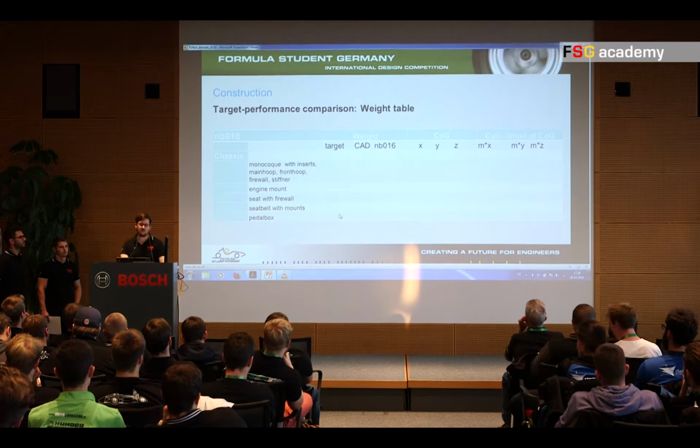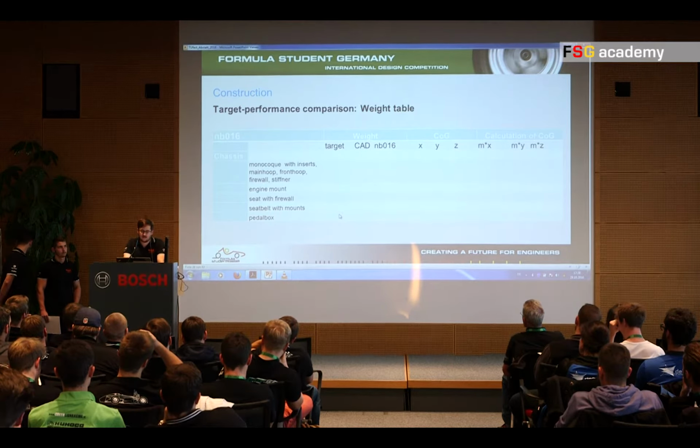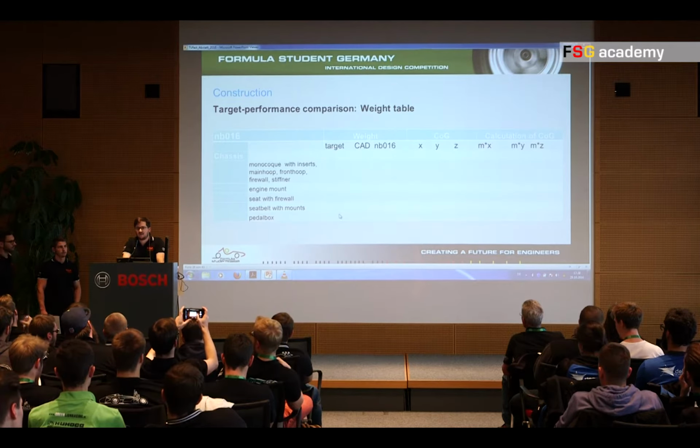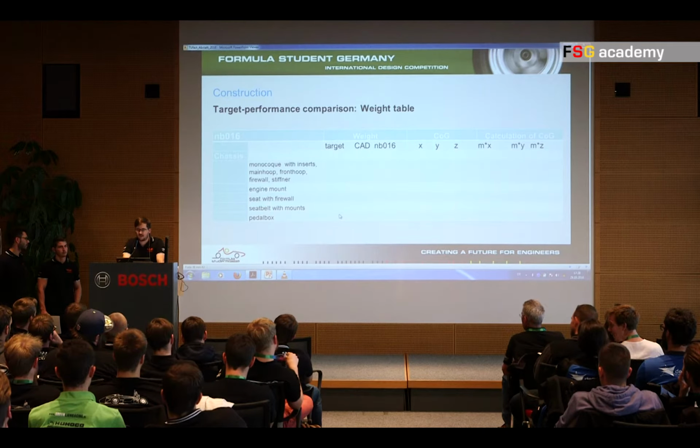So I think, or I hope, every one of you knows this one. It's the weight table. I think it's one of the most important tables you have when building a race car. For every assembly and sub-assembly, you will get a target. This will then define your total weight of your car and your mechanical balance.